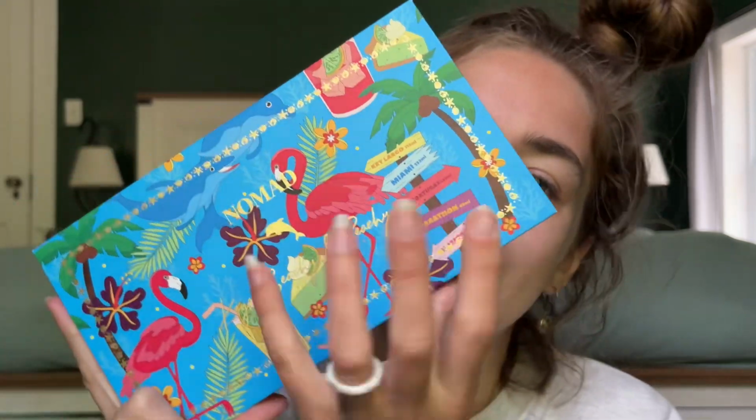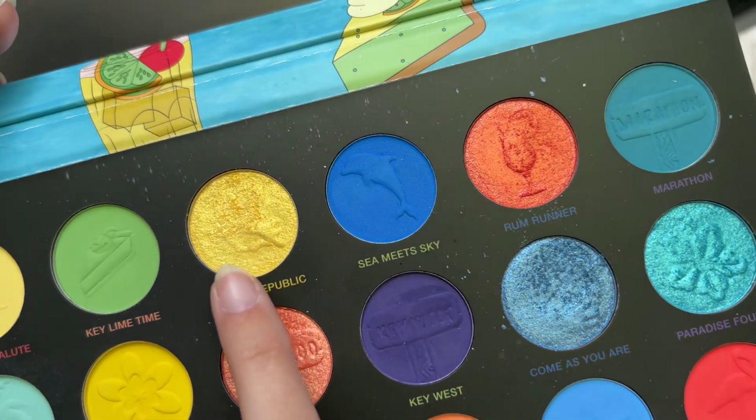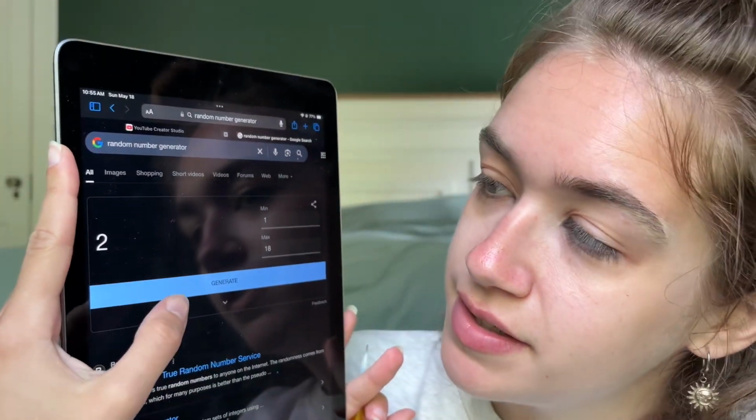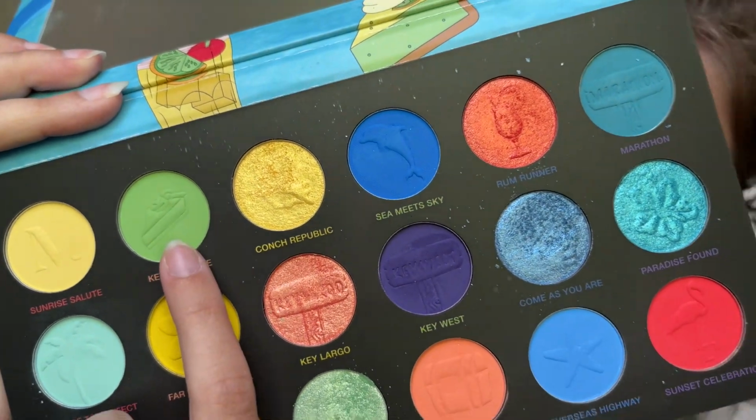Let's go pick our shades. Like I said, I'm rusty. Bear with me. But we're going to start with the Keys Beachy and Peachy palette. There's 18 shades in this one right here. So I have my random number generator pulled up on Google. So here we go. 3 is that shade right there called the Contra Public. Next, 2 is that Key Lime Time shade right there.